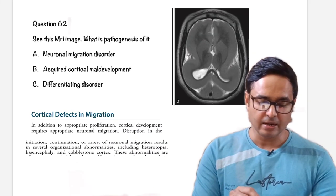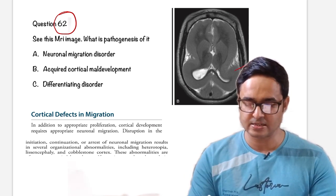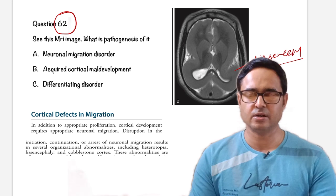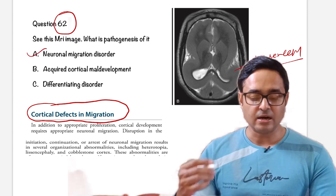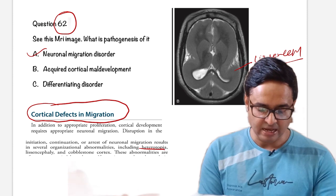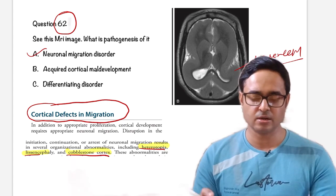Next question we're discussing, question number 62. An MRI image was given. What is the pathogenesis of this? First you have to identify this is actually lissencephaly. So what is lissencephaly? It is a developmental disorder due to a cortical defect in migration. So basically it is a neuronal migration disorder, very much important. The other conditions associated with neuronal migration disorders are heterotopia, lissencephaly and cobblestone cortex. So these three you have to remember. These are potential questions for upcoming examinations.